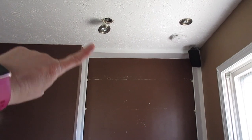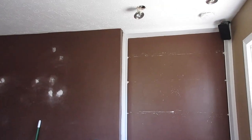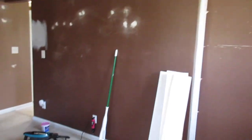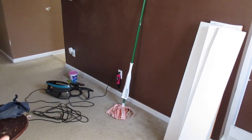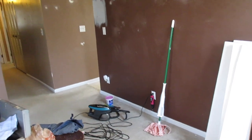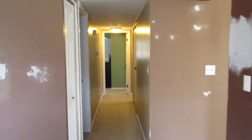I don't know if I ever pointed this out, but this light also kind of fell down. We got something to try to get that taken care of. We filled in more holes. We did most of the sanding. And then I pulled out the mop, and I'm actually going to use my mop. I just bought it brand new. It's only been used a few times in the kitchen, so it's not super dirty or anything. I think I'm going to use that to wipe down the walls so that all the dust is gone from the spackling.